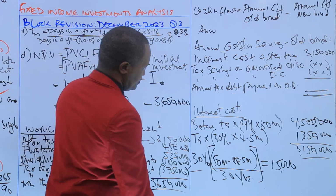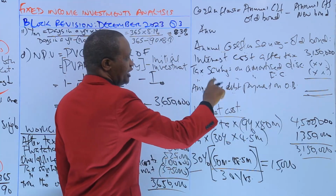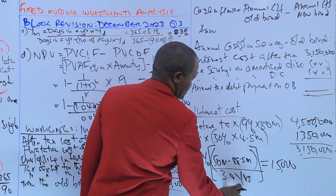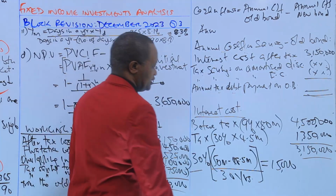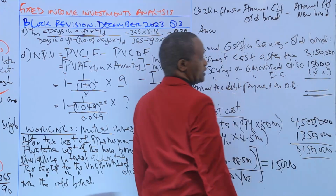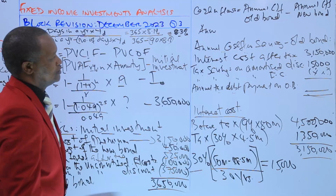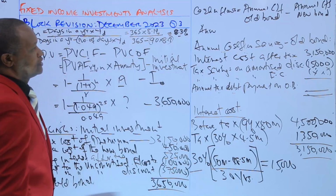You understand? This is the annual tax saving on amortized discount. So we first calculate the discount, which is 1.5 million. We divide by 30 to get the annual discount. We apply the 30% to get the annual tax savings on amortized discount, which is 15,000. Are you following? Yes, you are. You are following the calculations. And given that it is a saving, we deduct it from the after-tax interest cost.